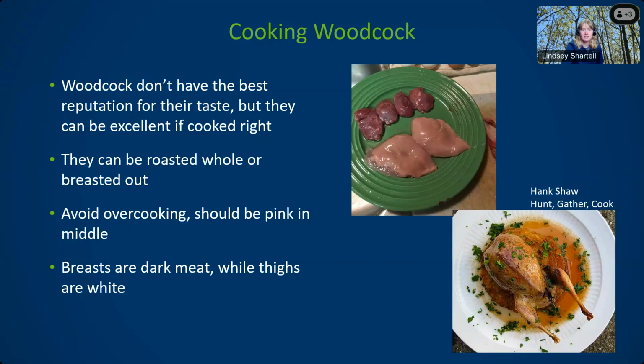The breasts are dark meat, shown here next to some ruffed grouse, while the thighs of the woodcock are a white meat. The legs make a good handle for a nice bite of a buffalo woodcock thigh, but of course, the go-to is usually a bacon-wrapped woodcock jalapeno popper, and so that's always an option.